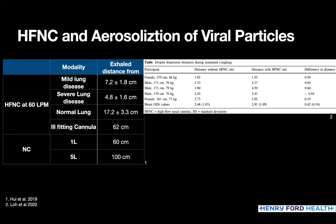Okay. So now, I know early on during the pandemic, we were talking quite a lot about aerosolization of viral particles. There were groups that had actually taken a look at this earlier. Interestingly enough, what they found was that the utilization of heated high flow and the dispersal pattern of your aerosols really depended on how compliant your lungs are. Highly compliant lungs were able to aerosolize more. Severely diseased lungs were able to aerosolize less, and that's kind of intuitive as well.